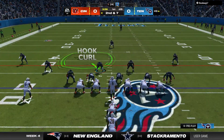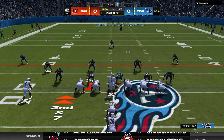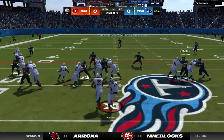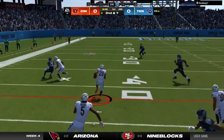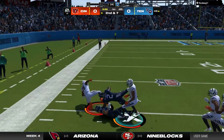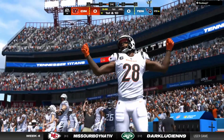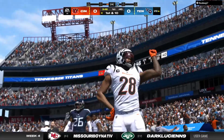That tackle by Jeffrey Simmons. And they'll come up 2nd and 7. Burrow going to give this to Mixon. And he'll go down, but not before getting this inside the 30. That burst good for 20 and a 1st down.